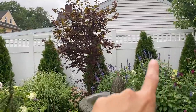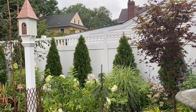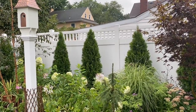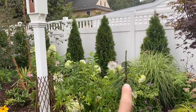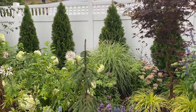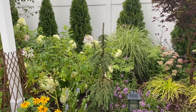The emerald green arborvitae in the back are just looking outstanding. They have taken and just look so great in this space, creating that green layer, you know, to enjoy all through the seasons. I've got some more limelights in the back there, and a fountain grass or a pennisetum there. And this is a weeping white spruce that I've transplanted from another area in the garden.